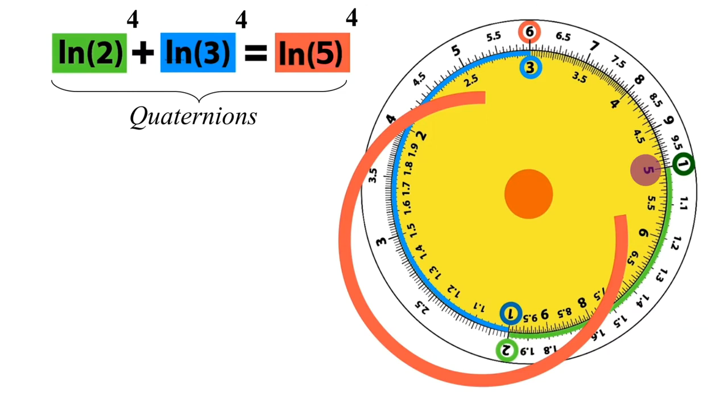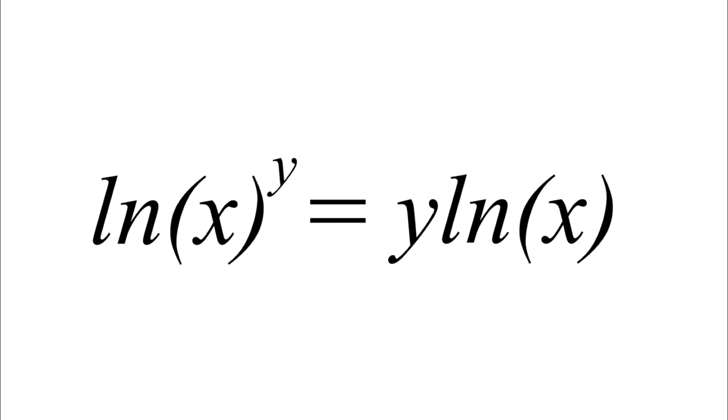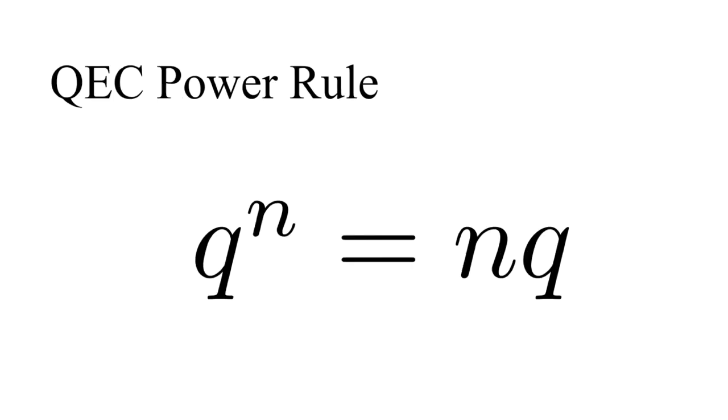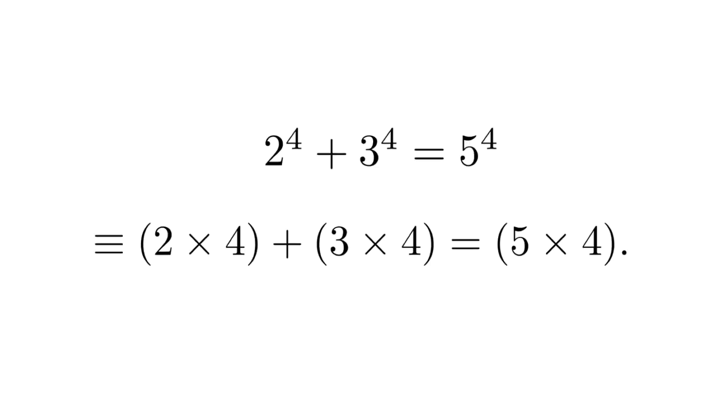must also be true that the natural log of 2 raised to the power of 4 plus the natural log of 3 raised to a power of 4 is equal to the natural log of 5 raised to a power of 4. And so by any number of rules, such as the rule of exponents, where the natural log of x raised to the power y is equal to y times the natural log of x, or de Moivre's formula, or Quick's power rule, where q to the n equals nq, we may write as natural logs or quaternion integers 2 to the 4th power plus 3 to the 4th power equals 5 to the 4th power equals 4 times 2 plus 4 times 3 equals 4 times 5 equals 8 plus 12 equals 20.